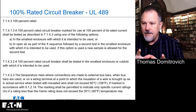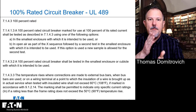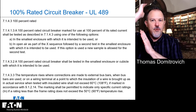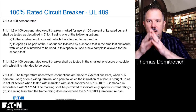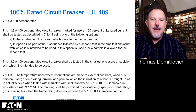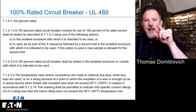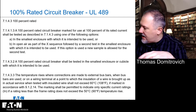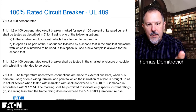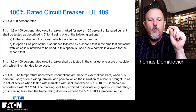It's about heat. No, it won't trip at 17 amps. Remember, I'm not worried about tripping at 17 amps. It's still going to be a 20 amp breaker. It's going to trip up there at 20 amps. But I'm not worried about taking the fault off or taking a load off. Its long time pickup is going to be up at 20 amps. But I'm more worried about the amount of heat that I'm generating passing through this device. So a 100% rated breaker shall be tested in the smallest enclosure or cubicle in which it is intended to be used.